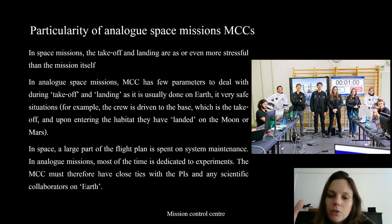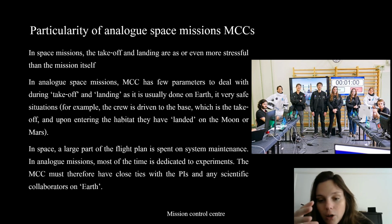So you've got a 15 minute drive, and then once you get in the base, that's when the mission has officially begun on the moon or on Mars, depending which one you're simulating. But it's not really dangerous. Mission Control Center doesn't have much to do. They just need to check that you're in the base, which they can see on the cameras, and that's when the job really starts. But you can still simulate it. You can still pretend, put in an airlock decompression, etc. The focus is really mostly on the experiment and inside.